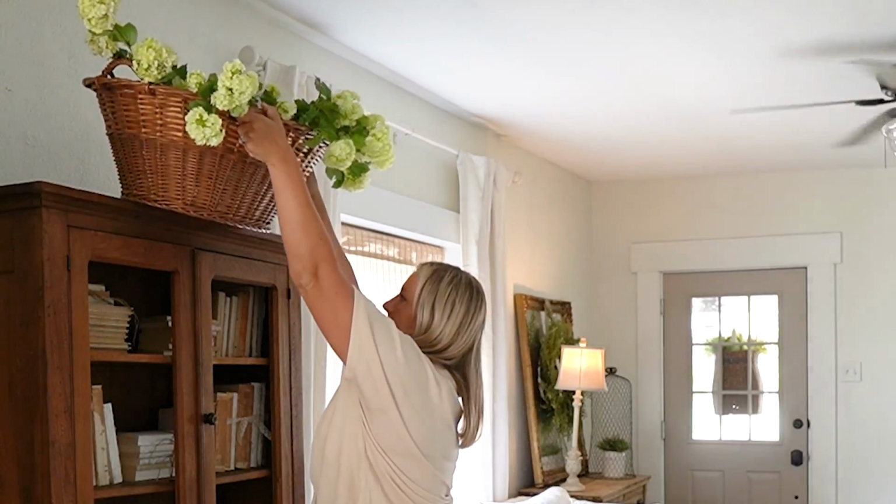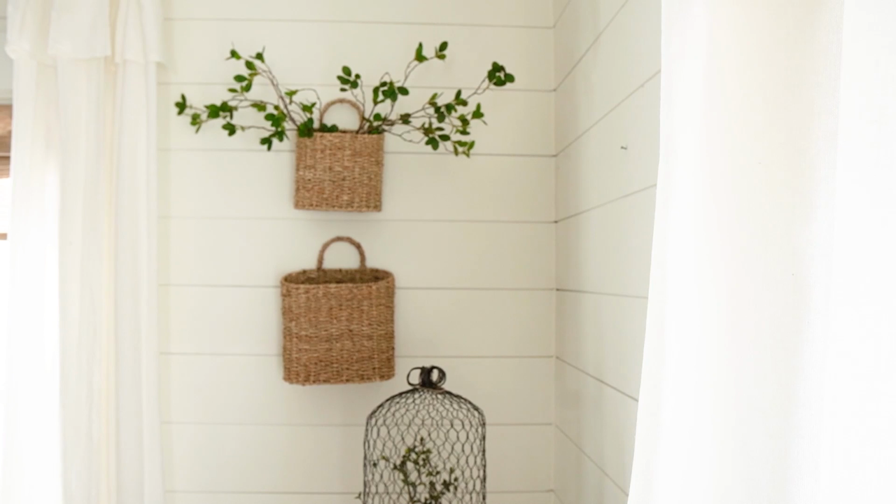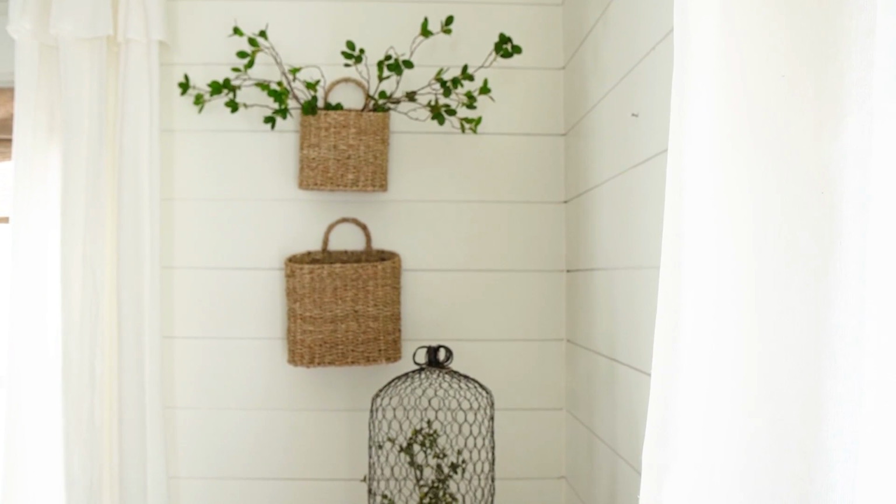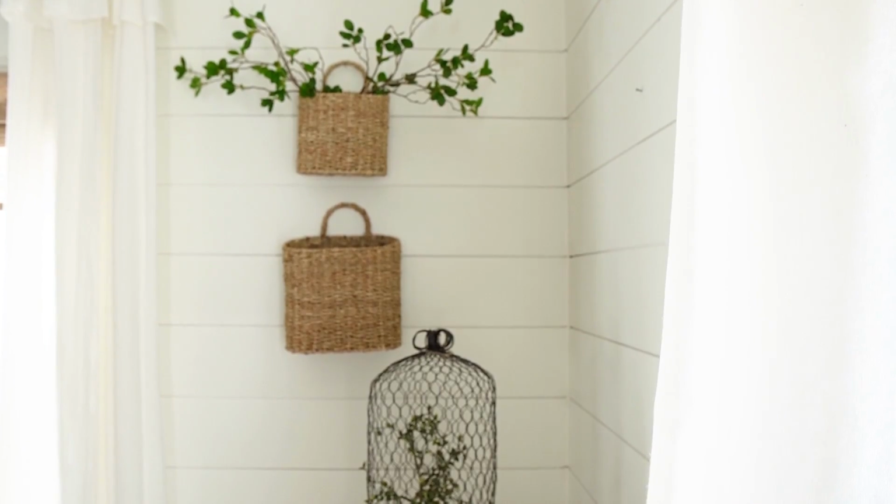There's something about it. Next on my list for decorating ideas are baskets. Wicker baskets, woven baskets, wired baskets. The options, the textures, the styles are endless nowadays, and you can find them in thrift stores, in antique shops, online. There's so many to choose from. I personally like to thrift mine because I find that to be the lowest price point, and you can find the coolest shapes and sizes.